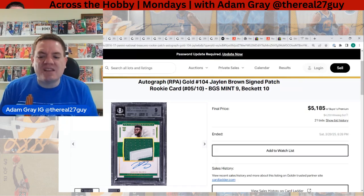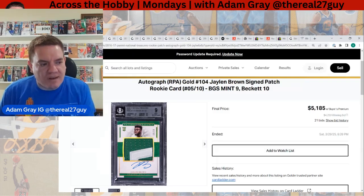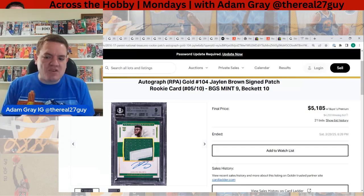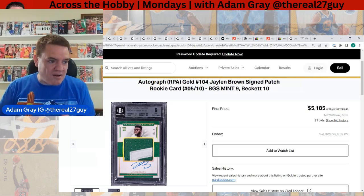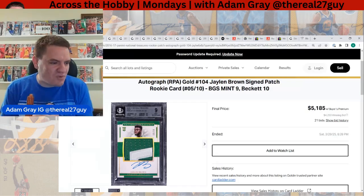But despite the fact that Jaylen Brown has had an incredibly successful career, and he's very popular, is a number 3 pick. He's had an exceptional career. We're talking about a $5,000 card. And to me, this is, I don't want to say cautionary tale. That's too broad. But it's really interesting that you could have somebody who's as successful as Jaylen Brown, a finals MVP, multi all-star. I don't know how many all-NBAs he's made, but he's had, by all accounts, a very successful NBA career. $5,200 for one of his best cards.